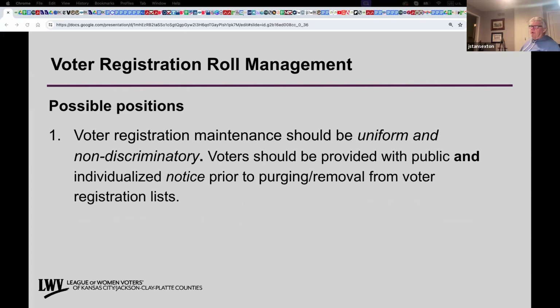Possible positions for voter registration roll management. Number 1, voter registration maintenance should be uniform and non-discriminatory. Voters should be provided with public and individualized notice prior to purging or removal from voter registration lists. So a public notice would be a statement by the Secretary of State that they intend to remove en masse a series of voters. The individualized notice would be actually receiving a postcard or a letter from your local election official advising you of that purge.